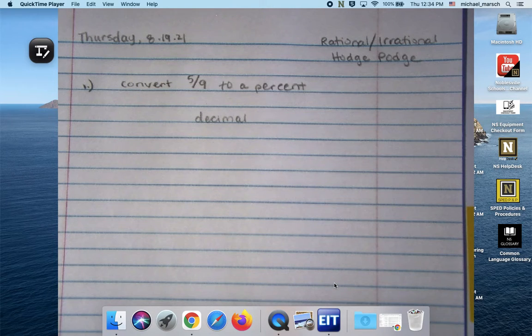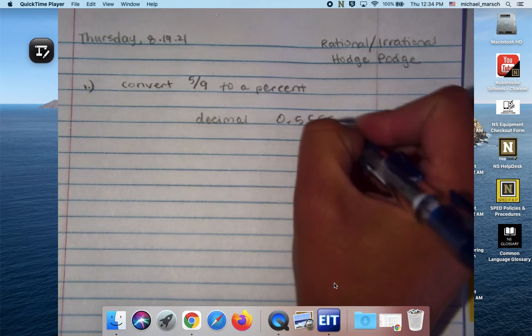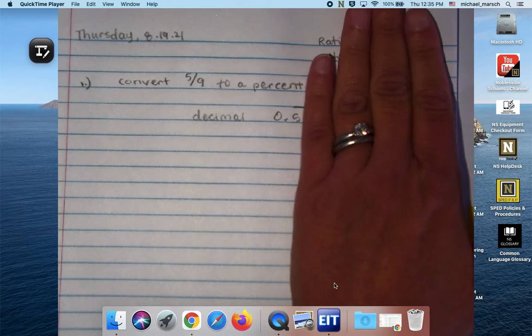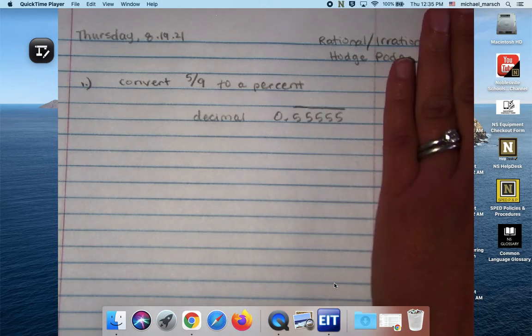So what would the decimal value be for 5/9? 0.5 repeating, right? So we're just going to write 0.55555, and we just put a long line over that because they're just going to keep repeating. You could stop here, but for today's lesson, I need you to show all those 5s, several of them.